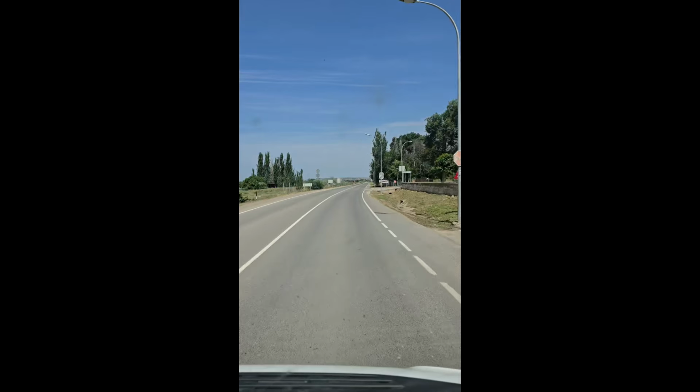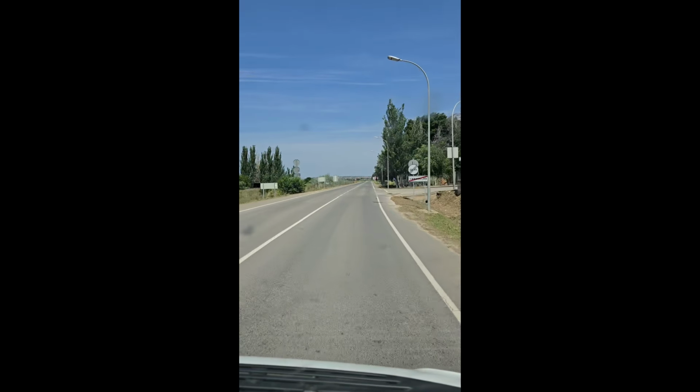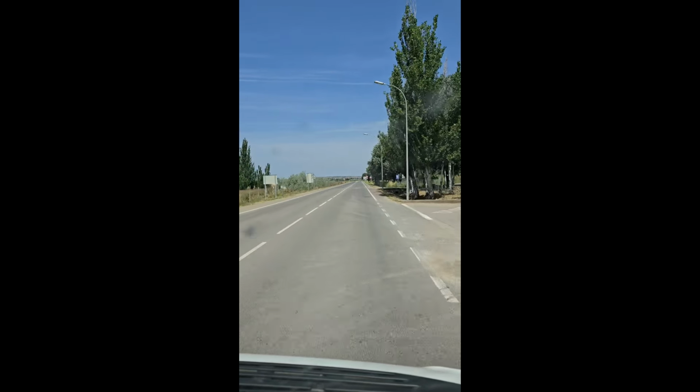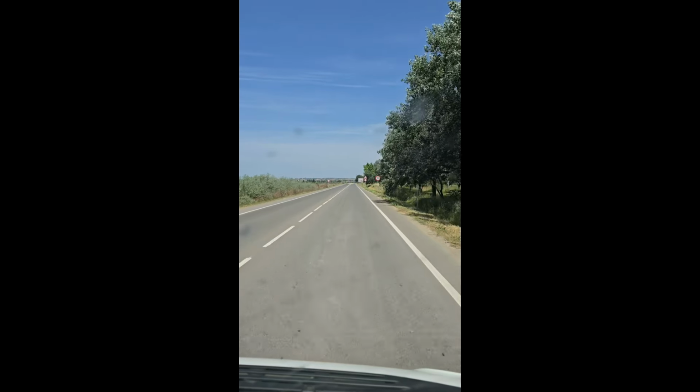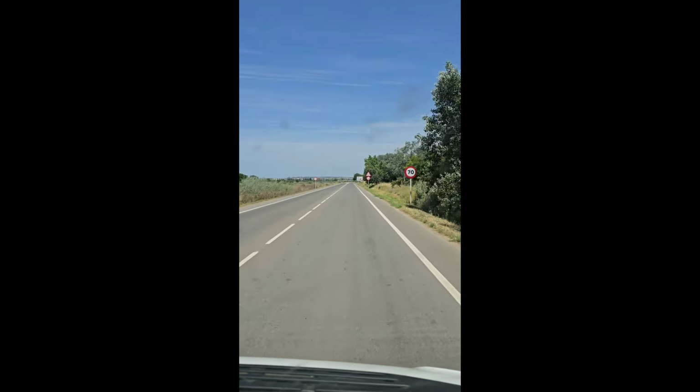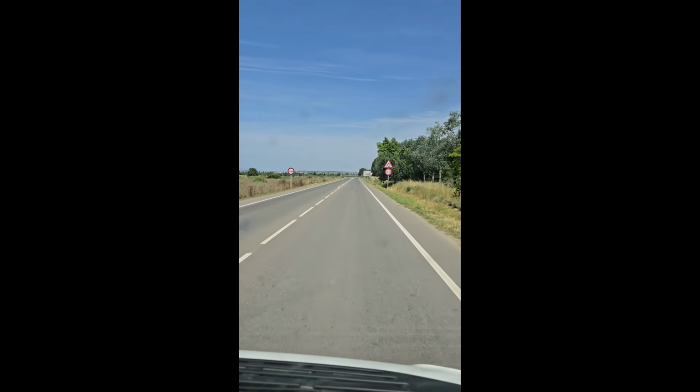So lots of farming, vineyards. They seem very good at whatever piece of spare land they've got. They grow crops on it, which is great. Take the second exit onto Carretera Tudela, NA 126.